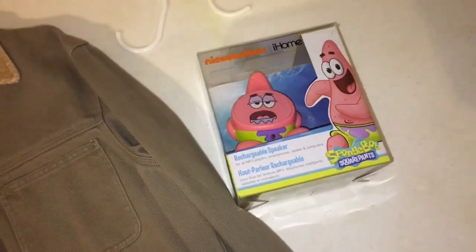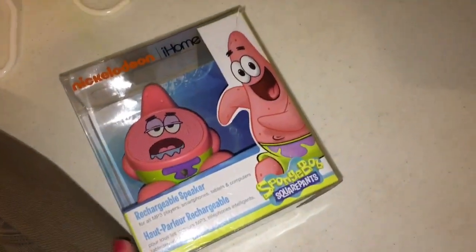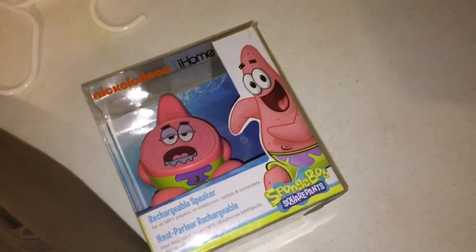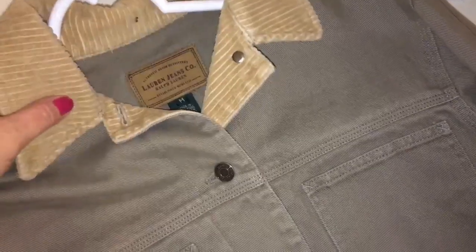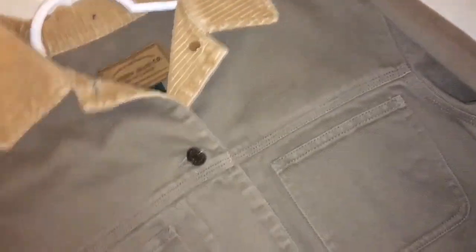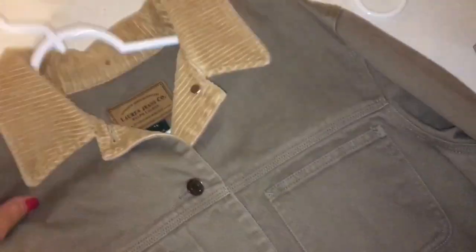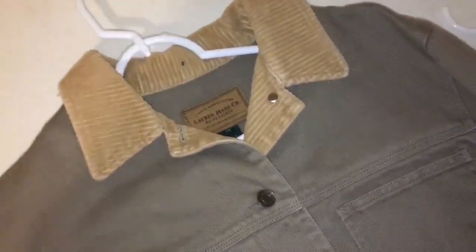It is now Saturday night and I've had 2 sales today. This Nickelodeon iHome speaker, I got it at Barnes & Noble for $2. It sold on sale for $14.99. This is a Ralph Lauren Jeans, the women's brand, medium, kind of like a denim jacket coat thing that I got at Goodwill for under $3. It also sold on sale for $14.99. Had it for a while, so got it marked down. And yeah, buyers, of course, paid shipping on top of those prices. We'll see if I can squeeze this baby into a flat rate bubble mailer. If I really push, I might be able to get it in there.